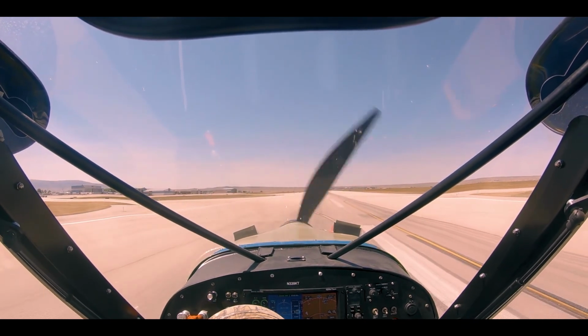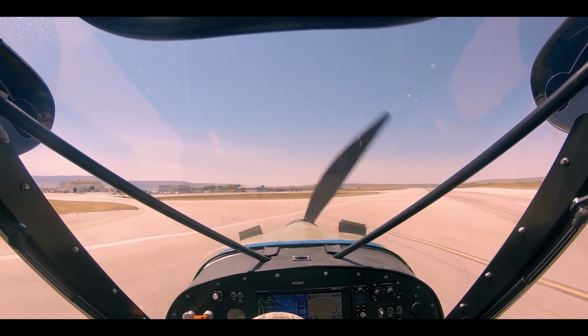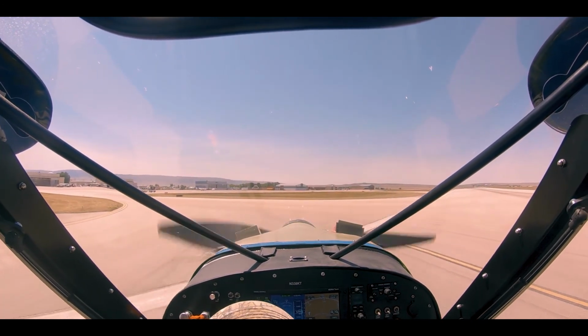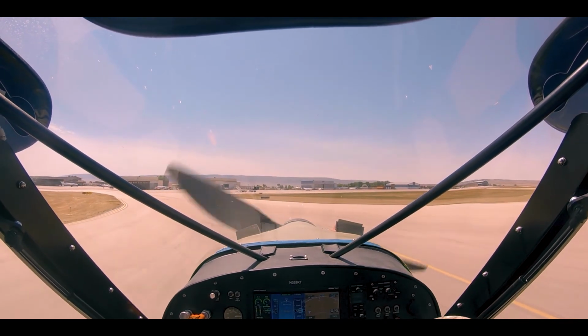Kilo Tango, turn left at Alpha 5 or Alpha 4. Taxi to parking via Alpha and monitor ground. Left Alpha 5, parking via Alpha, monitor ground. Experimental 9 Kilo Tango, you have a good day. You as well.